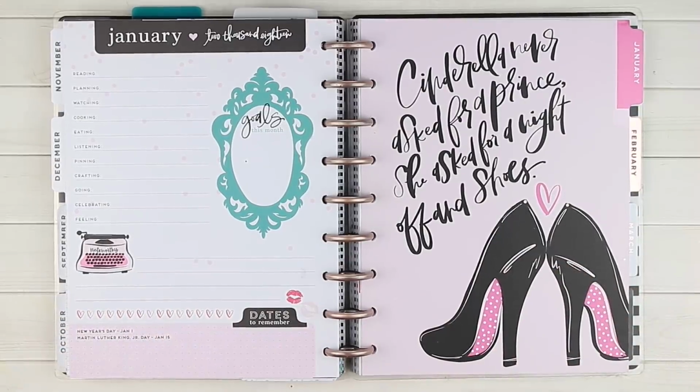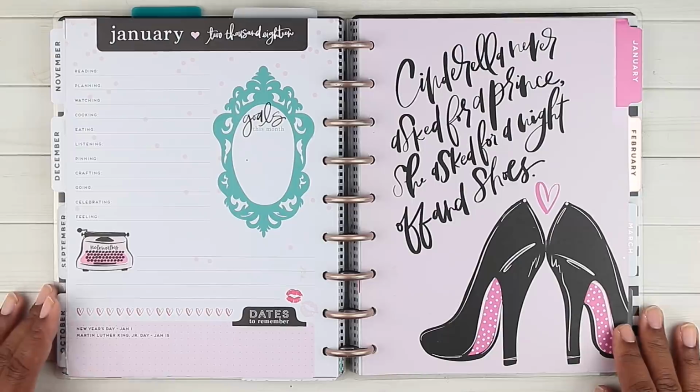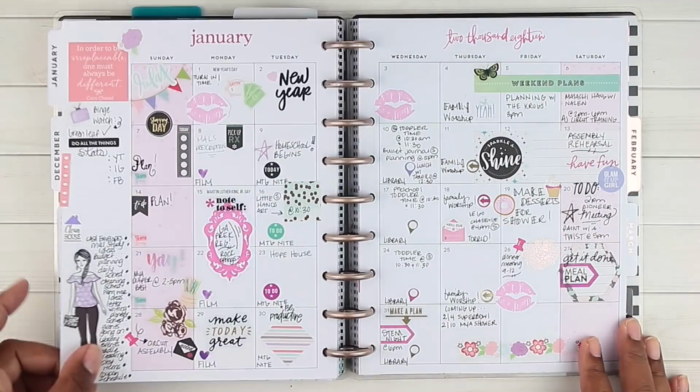I don't really write on the currently page. I don't know why. Like, not even in my new planner, I don't. It's so weird because I would really love to start using this page, but I don't. So maybe eventually I'll incorporate that into my planning style. So January, let's move forward.